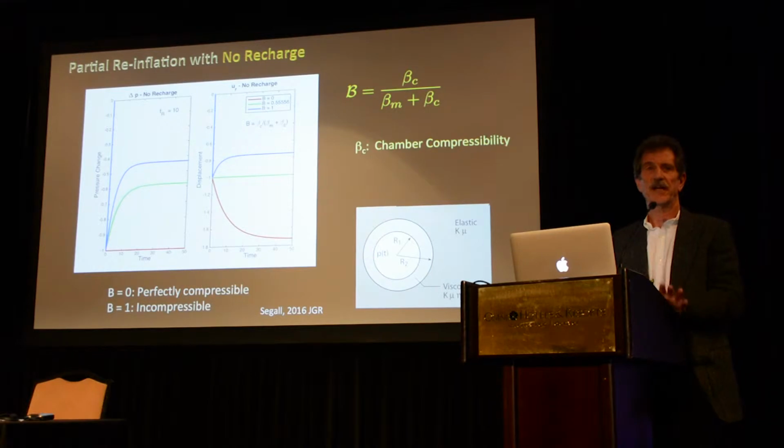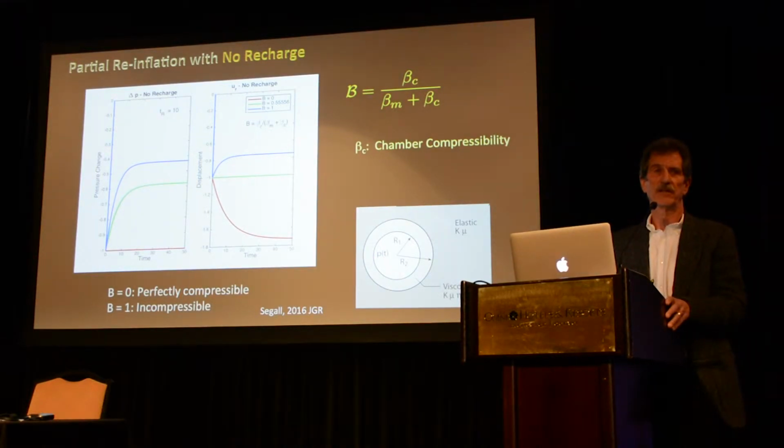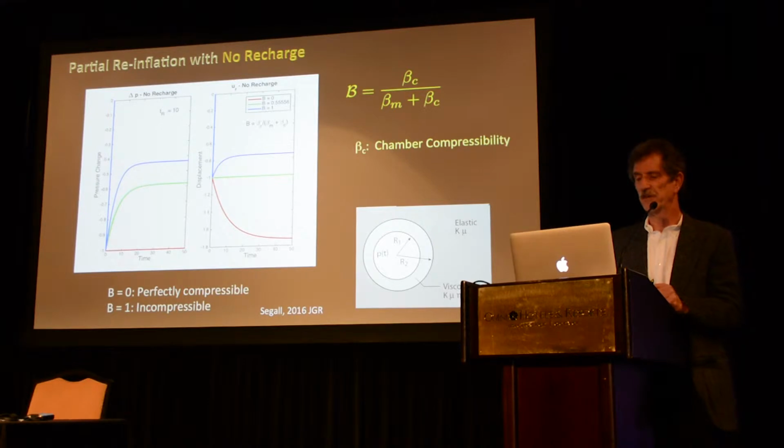In the viscoelastic case, of course, things are more complicated. As I said, deformation is no longer proportional to pressure. One of the most interesting, I think, surprising things that fell out of this analysis of this idealized system is that you can get partial reinflation without any new material moving into the magma chamber. This occurs only when the magma itself is sufficiently incompressible.